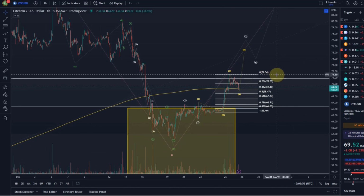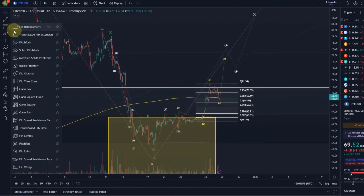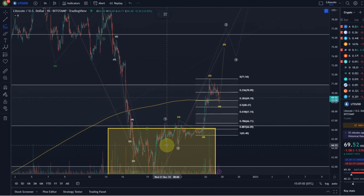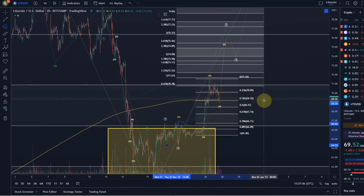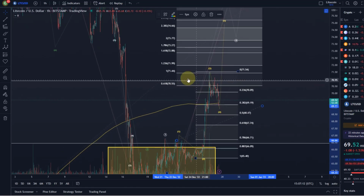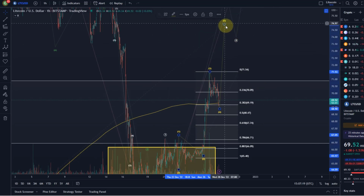Let's take a look at a target for that fifth wave here to the upside. There's two ways of doing it. First way is we take the length of the wave 1. We take the yellow wave 1 here, and we add it to the low of the fourth wave, and we have to assume the low is here now, because that's the data we've got. The target would be around $73, the 1.618 extension. So $73 for the wave 5 here.